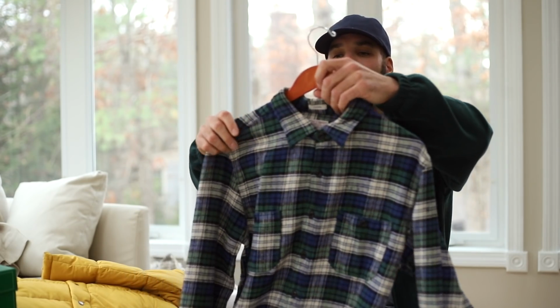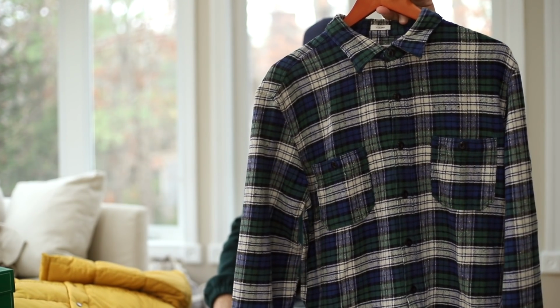But check out j.crew flannels, man. They have a bunch of good options, especially if you wanna pay, you know, an extra 10 to 20 bucks and get a better product. If you're on a budget, Gap flannels are where it's at, and I'll link those for you guys.